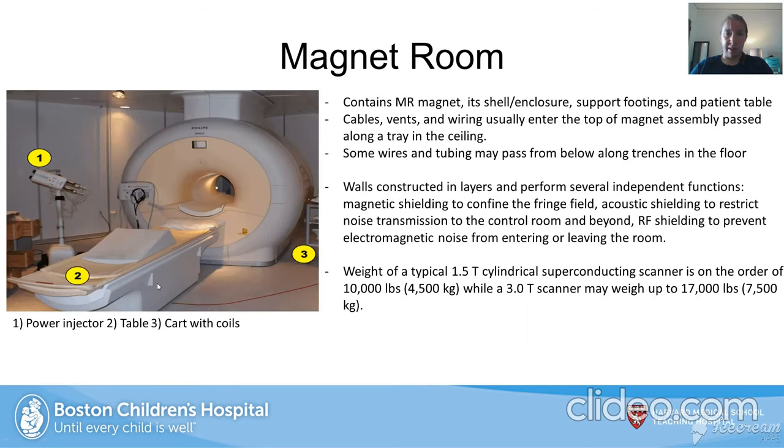So this is the magnet room itself. You can see here, number one is the power injector, used if you have gadolinium, something like that, and you want to inject contrast agent into the patient. You've got a table that you put the patient on, and then a cart with coils. This cart is not magnetized, but it's got coils on it because there are different types of coils for different body parts, and they're very interesting. I do test coils. I know how to do them, both for GE and for Siemens.